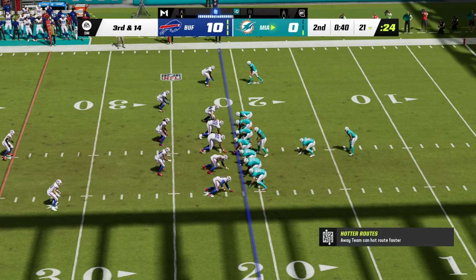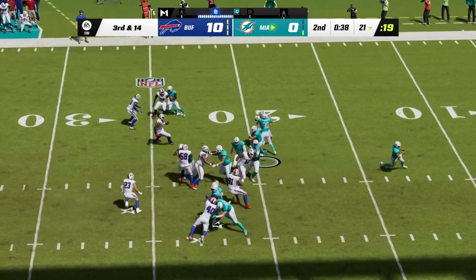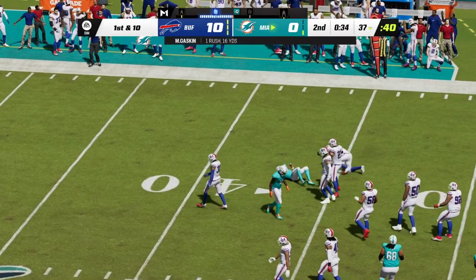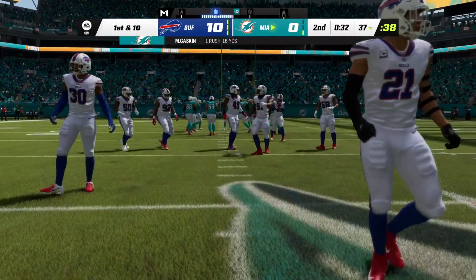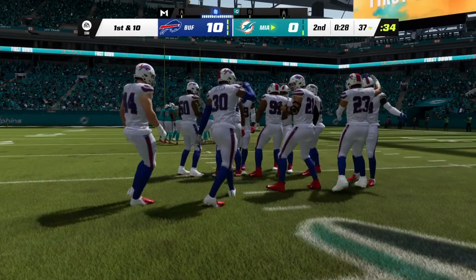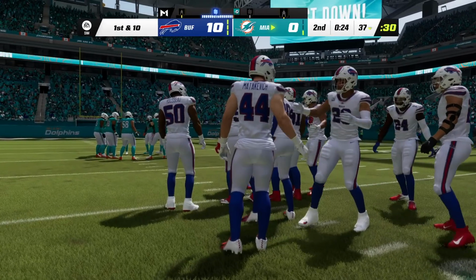So now after the sack, Tua and the Dolphins staring at a third and long. On third down, here's Gaskin. And he's taken down, but able to slip across the 35. Able to convert on third and 14. A terrific play call. That's quite a spot there for his first carry of the game, but obviously they had plenty of faith in him, didn't they?